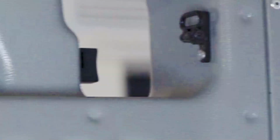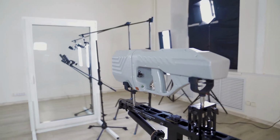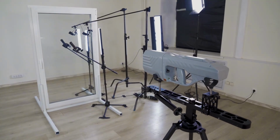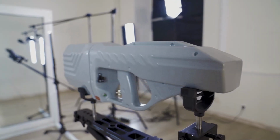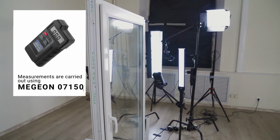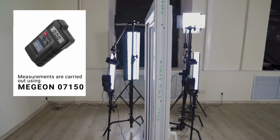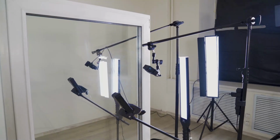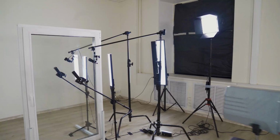I have conducted all the experiments for you. Let's watch. It's a powerful anti-drone rifle that can disrupt or disable equipment up to a mile away. Think of it like a strong microwave. We have set up two measuring devices, and the first one is located 2 meters from the rifle in front of the window, and the other one, identical, is located behind the window. This way we can compare the measurements on both sides of the window simultaneously.